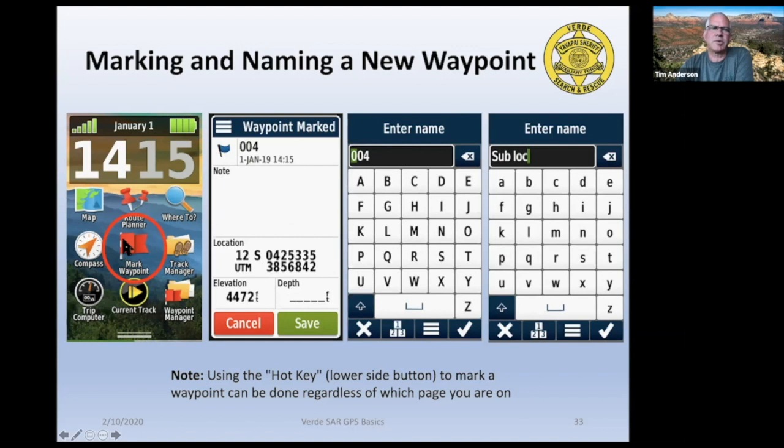Yeah, so on Peg's GPS, she doesn't have this. It's down in the bottom if I need it. It would be down in the bottom. If you lift this up, this Mark Waypoint would be down here on Peg's. But I never use it. Okay.